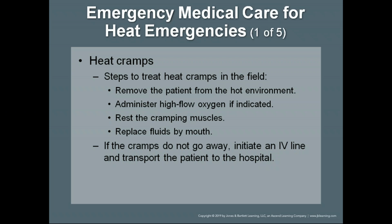Replace fluids by mouth. That is something that for most instances we don't give fluid to patients by mouth, right? This is one of those, give them water bottles. Let them drink fluid if they can keep it down. If they're past that point where they're vomiting, we're probably going to already be giving them fluid by IV anyway. But both routes are acceptable.